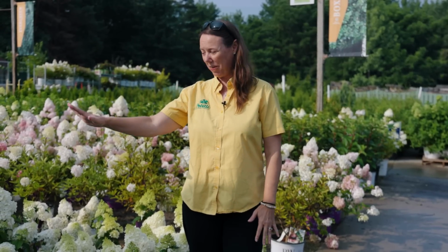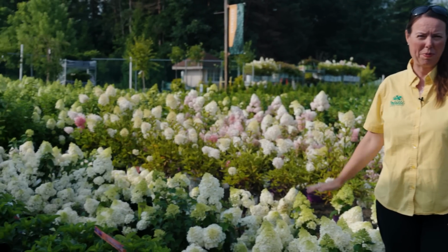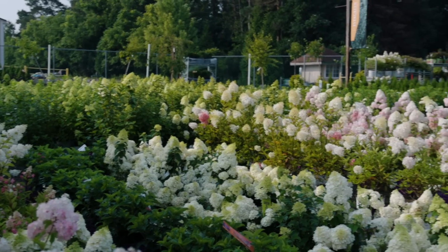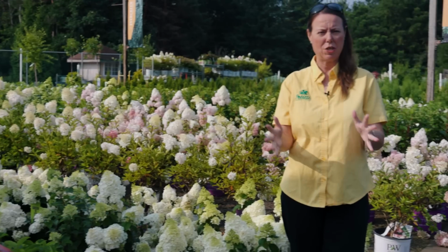It's crazy that the summer has flown by, but there's still so much to do in the garden, and August is really a great time to keep planting. We've had a mild season, so add some color to your garden. And of course, when we talk about color, look at all of these beautiful panicle hydrangeas behind me. There are a lot of varieties, so please get on our website and look at all the hydrangea information that we have, but the panicles are in full swing.